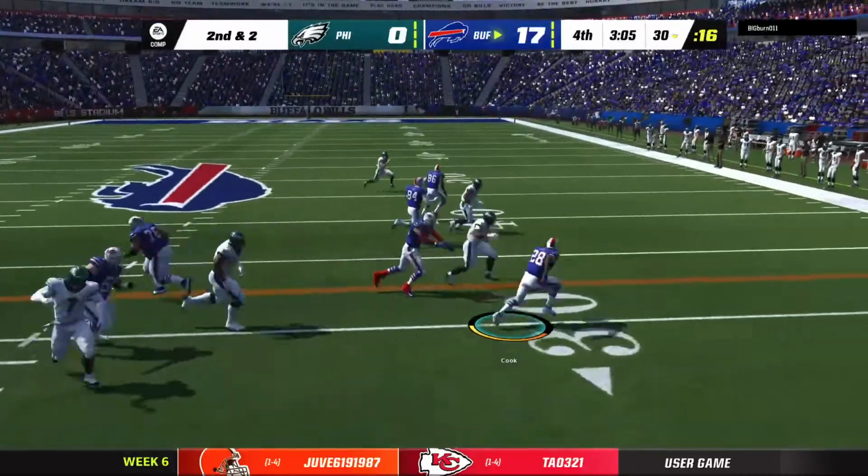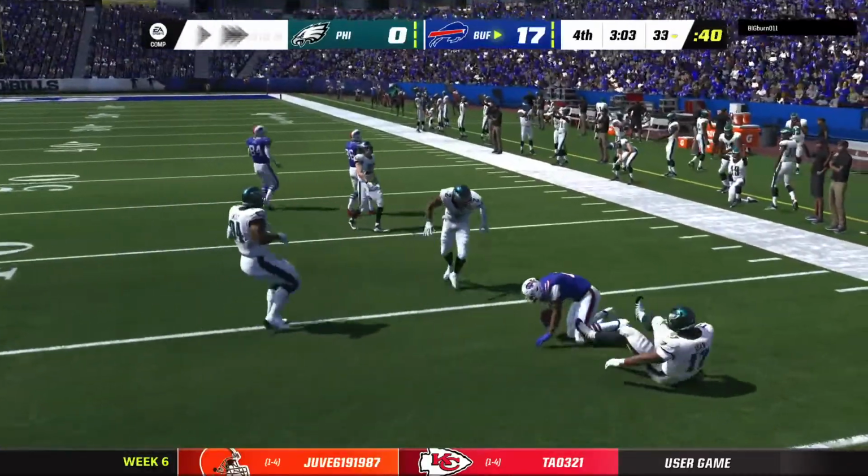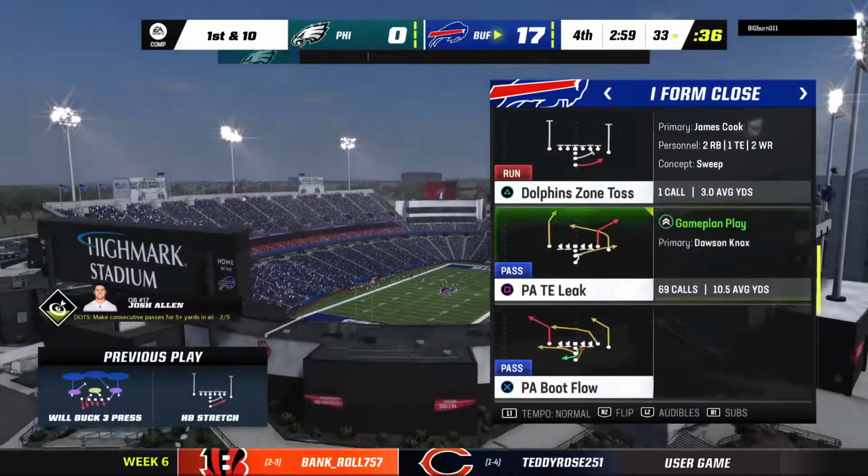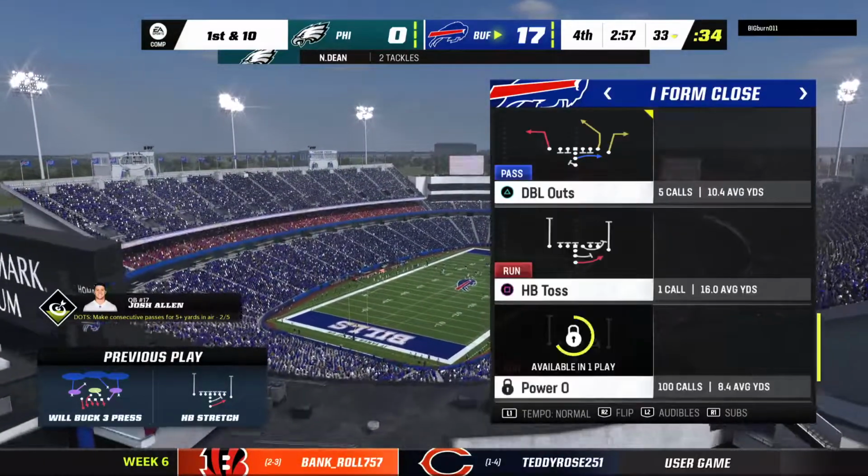Now Cook running right. And he'll get it up to the 33-yard line. They'll get 3 as the drive continues. It's a 1st down.